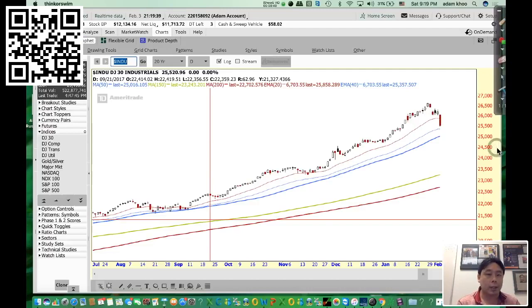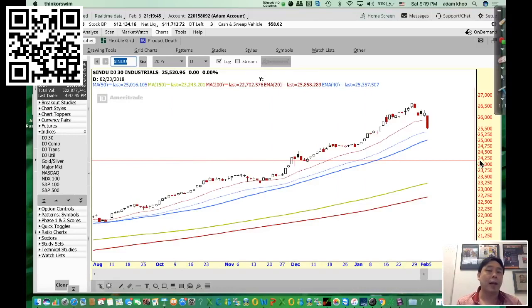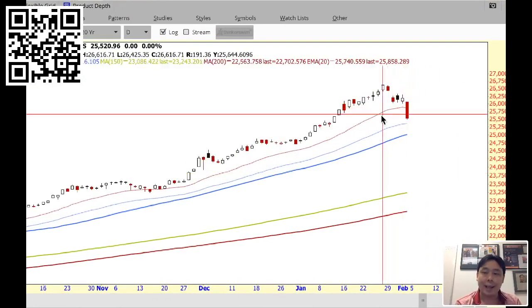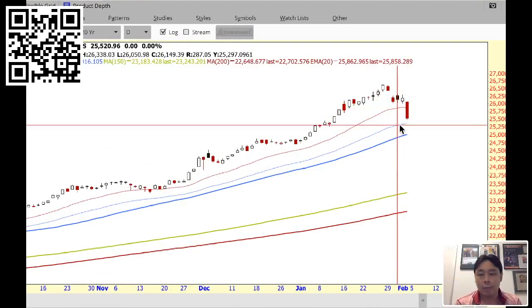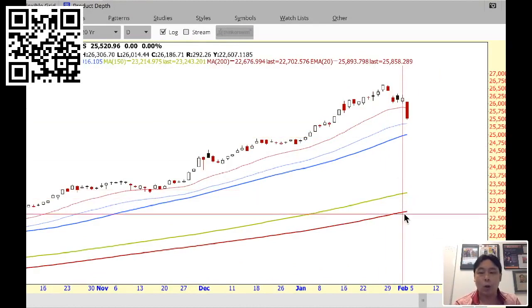Looking at the charts, you can see that US markets have been on a very clear uptrend for the last 10 years. In fact, 9 years to be exact. How do you tell it's an uptrend? If you've watched my earlier videos, we use moving averages to tell a clear uptrend. In a clear uptrend, the moving averages are in sequence from the lowest to the biggest. We've got the 20 EMA, the 20 exponential moving average that measures the short-term trend, the 50 moving average, the medium-term trend, the 150 moving average, and the 200 moving average.